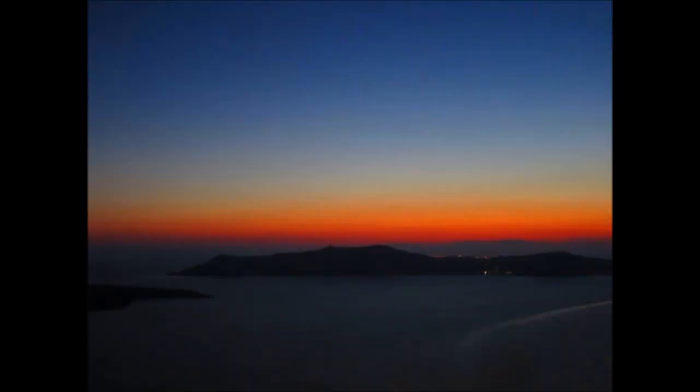And then here's a few more sunset pictures. You can see a cruise ship, okay, on the right, leaving Santorini for the day. And then this other picture, again, it was just a really pretty sunset.